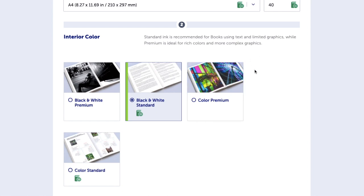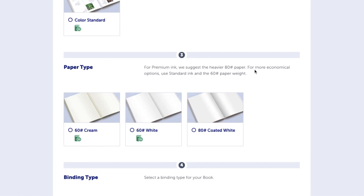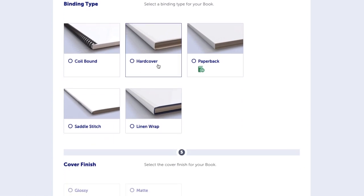And I also wouldn't recommend making the design on both sides. I would recommend making the design only on one side because a lot of people complain that it's being transferred. And obviously we're going to choose that the paper is going to be white, and we can coil bind it, we can hot cover it, we can paper bucket, we can linen wrap it, and saddle stitch. So we're not going to hot cover 40 pages of a coloring book because that's annoying as a colorist. And I think that saddle stitch might work, or coil bound.